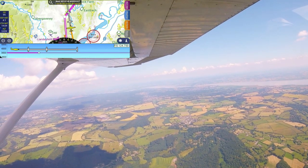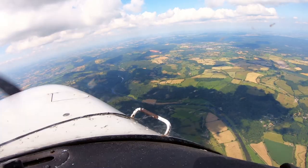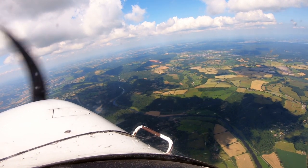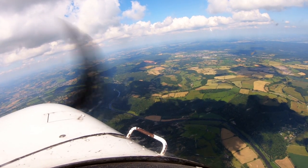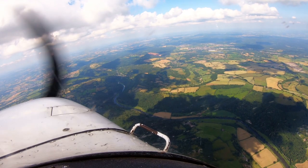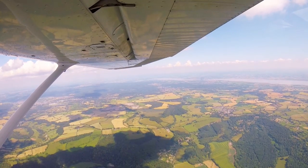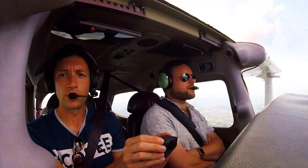And there's your Monmouth. Just can't mistake that, can you? It's a lovely feature, and I think quite similar in a way to Stroud, nestled in the valley with the town round it. It's very similar to Monmouth in its sort of ground features and what's there. Absolutely beautiful as well.